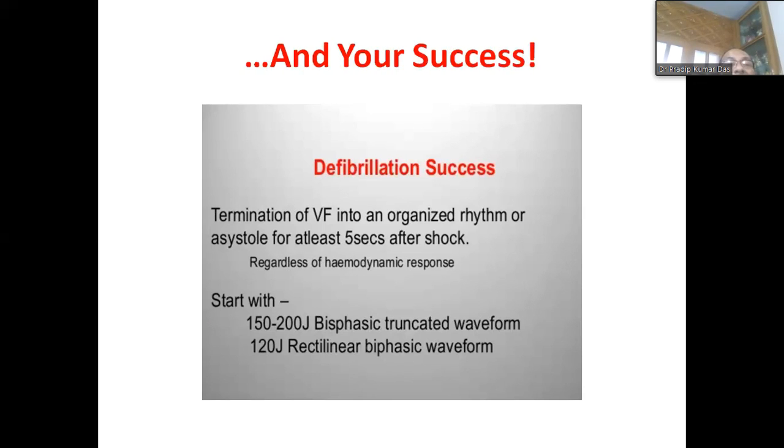And defibrillation success, it is our success when all these procedures are appropriately taken. Termination of VF into an organized rhythm or asystole for at least 5 seconds after shock, regardless of hemodynamic response, is called defibrillation success. That is probably because we successfully delivered the defibrillation current, but the rhythm is not yet back to normal, but it is on the way probably, and we can reshock the patient.